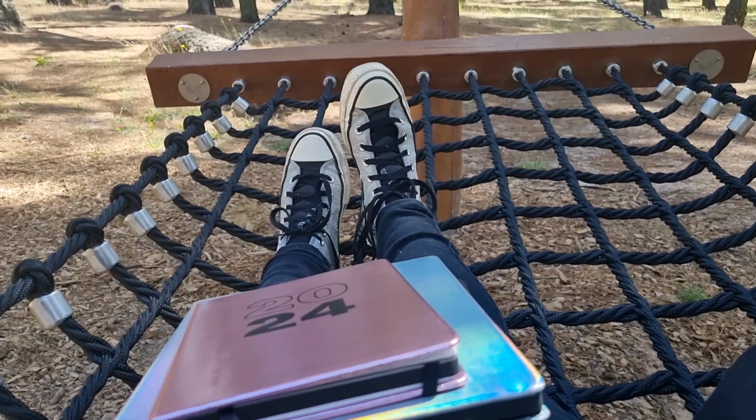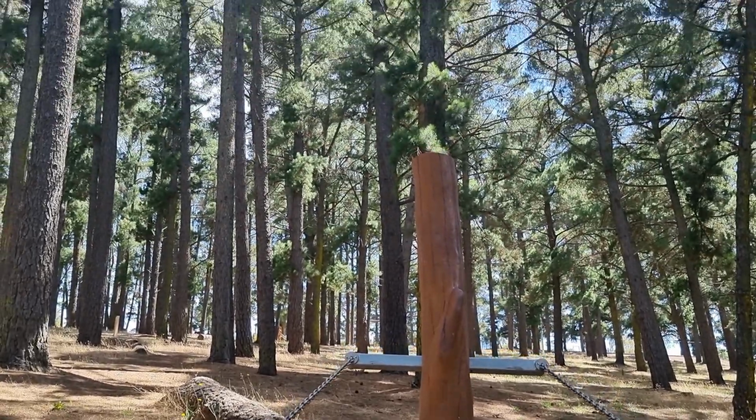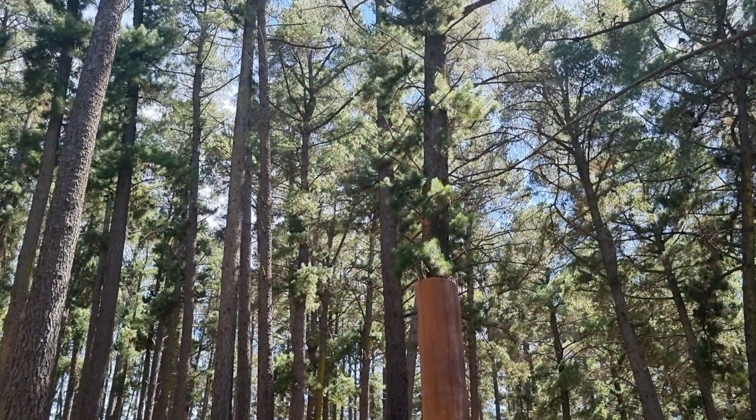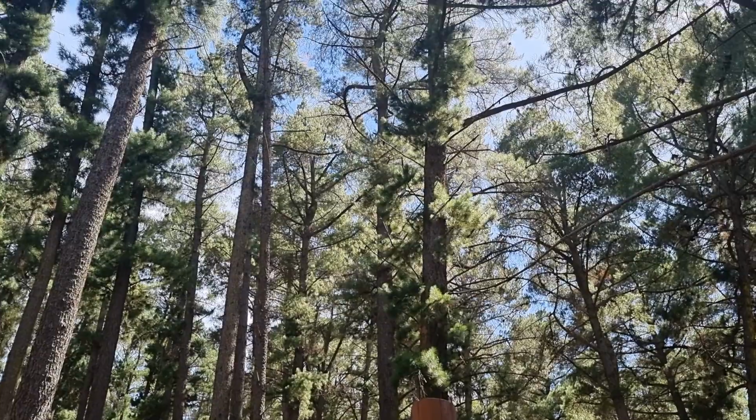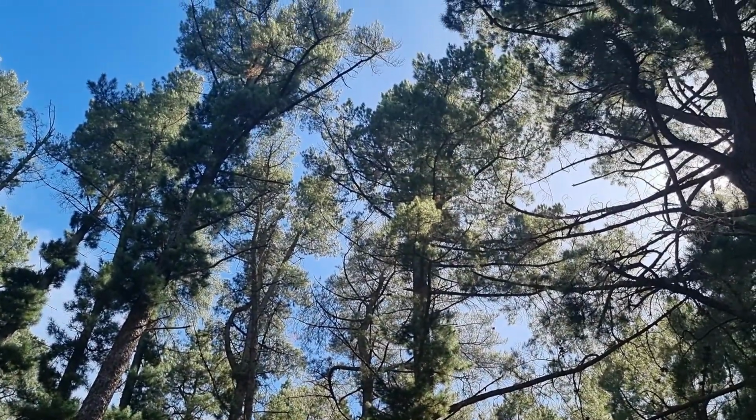It's an awkward angle to film. I'm in the forest at the moment. I just brought my journal, sitting on a hammock, and I'm just going to plan out my goals for 2024. This is my current view right now. How glorious, and it's a really beautiful day as well. Just gorgeous.